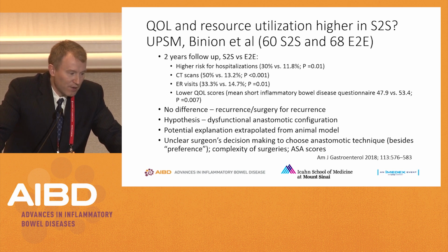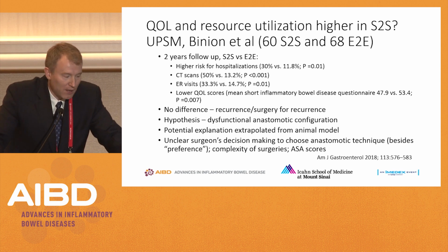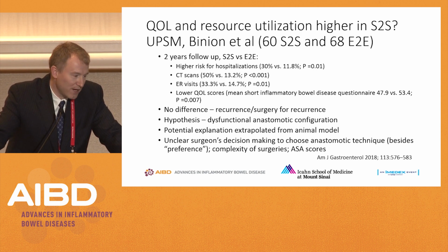Now, they didn't find any recurrence or surgery for recurrence difference. They hypothesized that it is the dysfunctional anastomotic configuration which is in charge of this malfunction, if you will, of the side-to-side anastomosis. And the potential explanation they bring up is an extrapolation of the animal data onto the humans, which you have to take with a grain of salt.